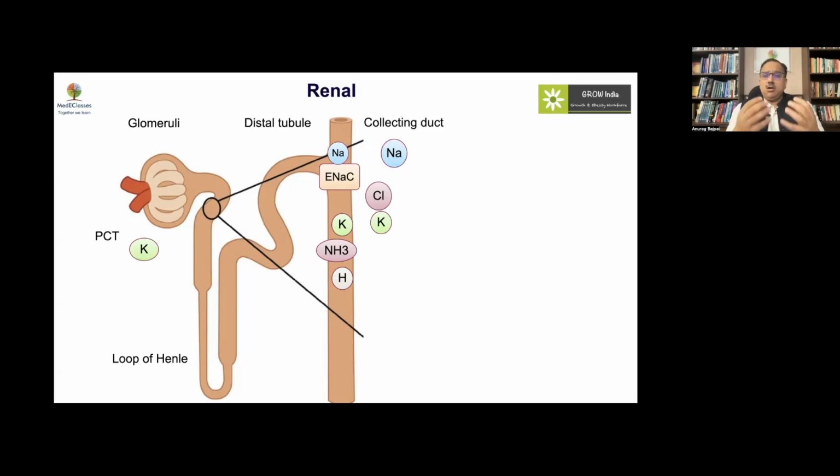And we discuss a lot when we talk about RTA that the ammonium production determines the excretion of proton. So from this, what we understand is that if you have reduced delivery of sodium in the collecting duct, you will not have enough sodium being reabsorbed there, so the potassium excretion will become less. So if somebody is dehydrated or is not having any sodium in the diet, you don't have enough sodium to exchange for potassium, and you will develop hyperkalemia. That's something important to understand.